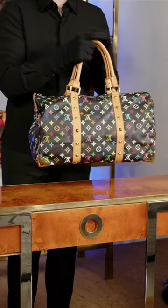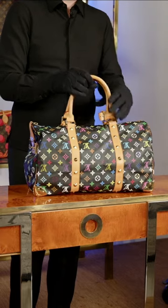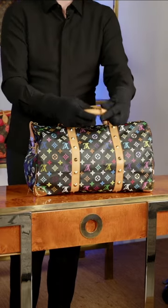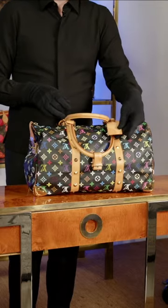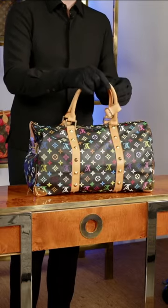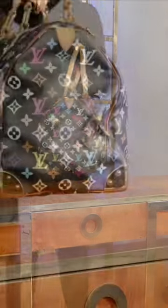No other Keepalls like this. You have the longer handles as well, which most Keepalls have the shorter handles. The classic ones, you have the handle luggage connector. Then of course you have the luggage tag. $6,795 for this incredible piece.